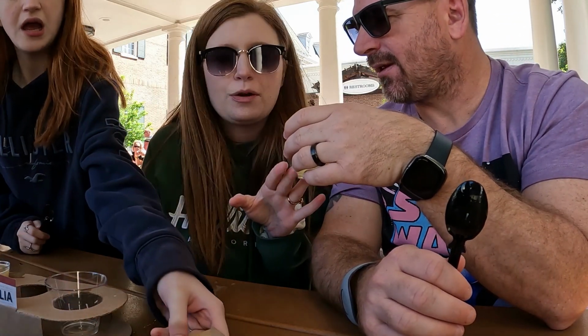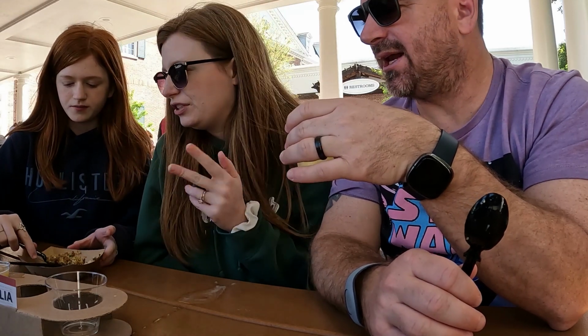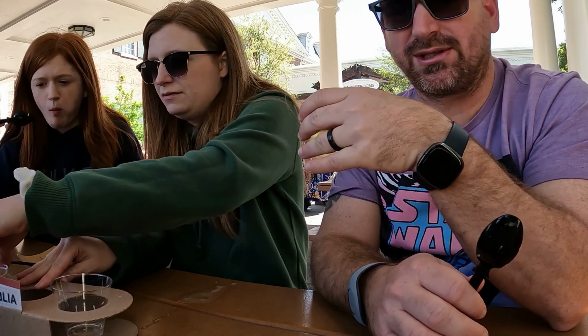Oh my gosh, so bitter. I hate a bitter beer. Like, I feel like the normal beer lover would love that. It still tastes okay, but it is very bitter. You're completely right, the first one is miles better.